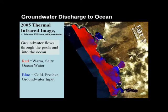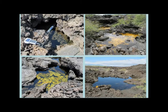What's interesting here is we can think of these coastal pools, these brackish pools, as a window into the groundwater that you see flowing out here. And this is just some of the different pools that I've been to. Again, you're sort of a window into that groundwater. And as such, I think of them in some ways as a canary in a coal mine, when we're thinking about groundwater quantity and quality.